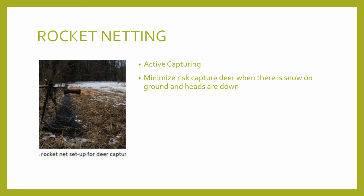Now we're going to move on to rocket netting, which is a form of active capture, minimizing the risk of capturing deer when there is snow on the ground or heads are down. There's a picture depicted here of how a rocket net would be set up.